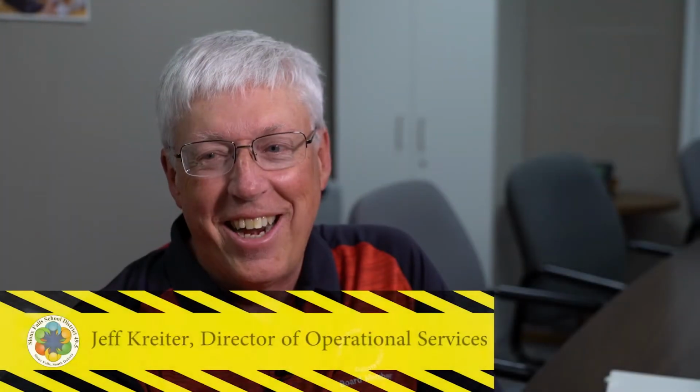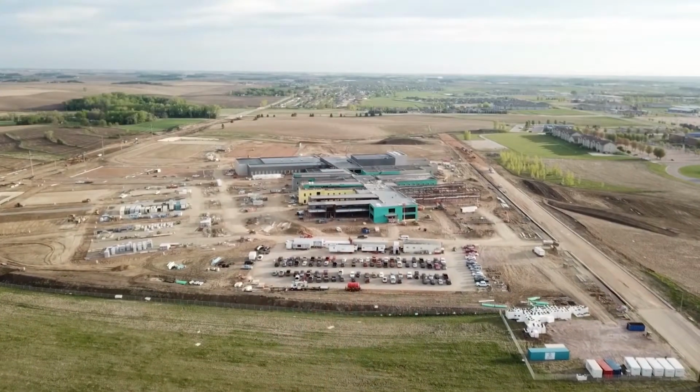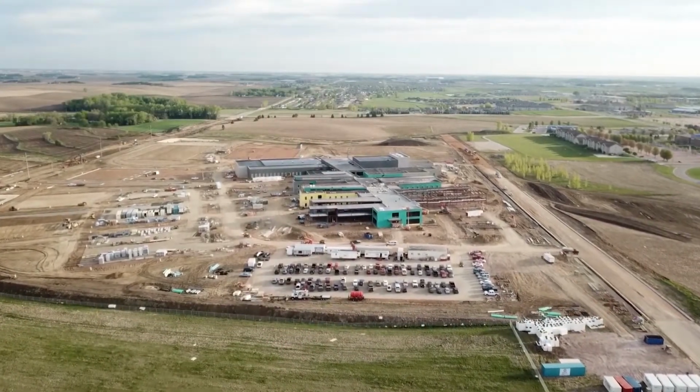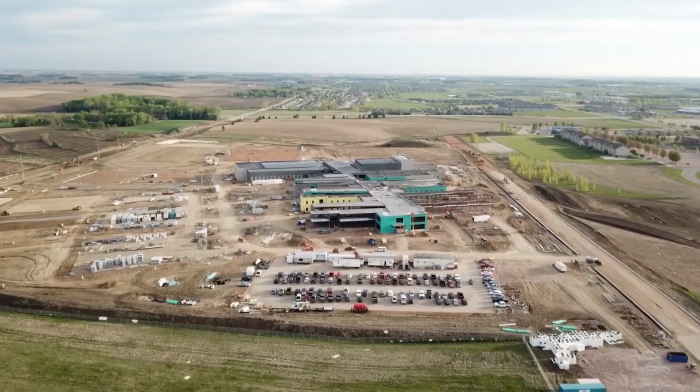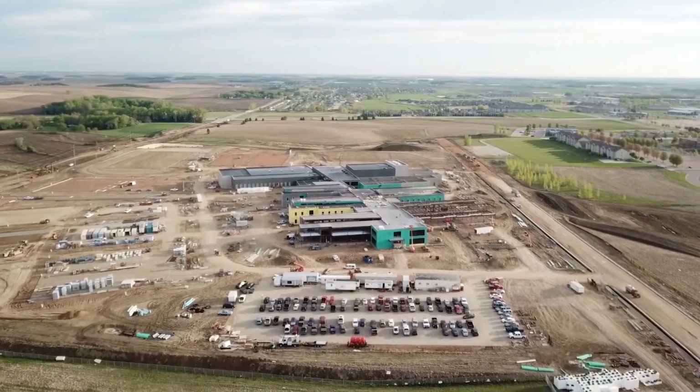COVID-19 has changed a lot of things that we've done. We've kind of gone online for our construction project meetings, and then we all go out there and walk around the sites. But the project team members aren't getting together on the major projects, so we don't get somebody sick.